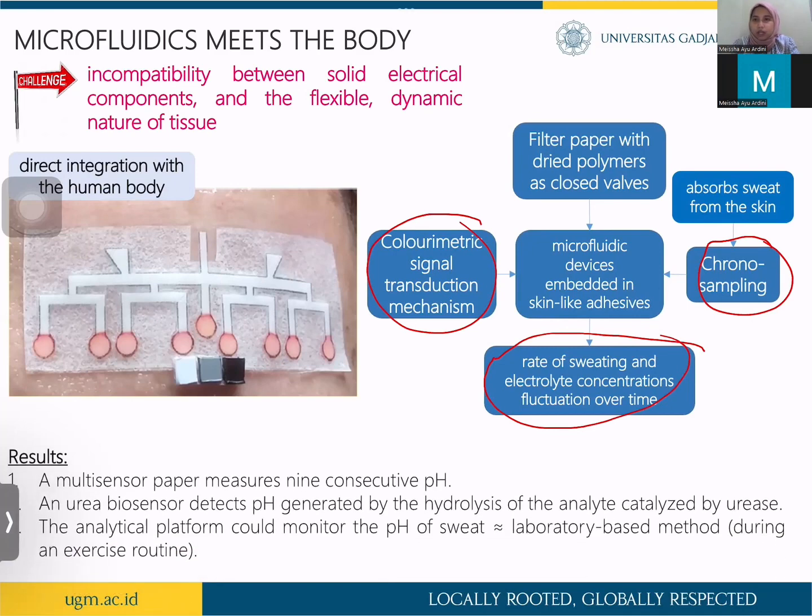So in brief, the result is a multi-sensor paper that can measure 9 consecutive pH values at the same time. They can also adapt this device to a urea biosensor, in which they can detect the pH generated by the hydrolysis of the analyte caused by the urease enzyme, which can convert urea to carbon dioxide and also ammonia.